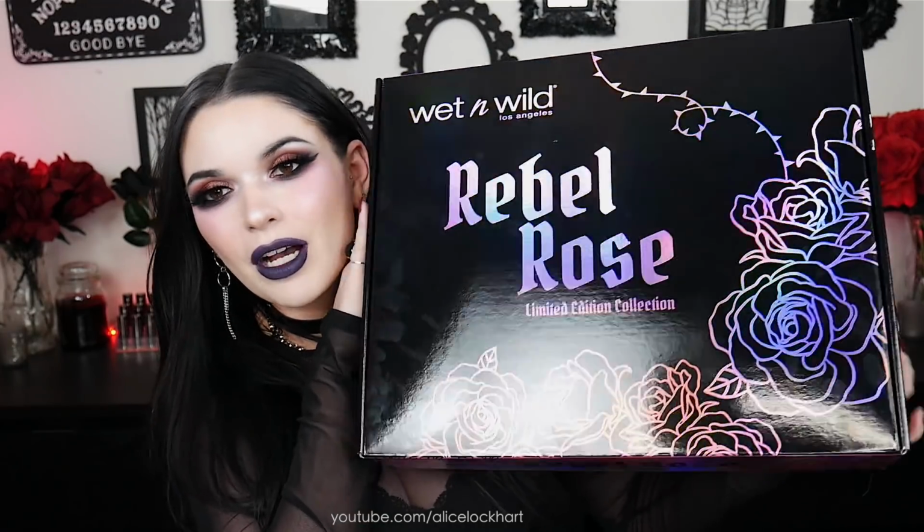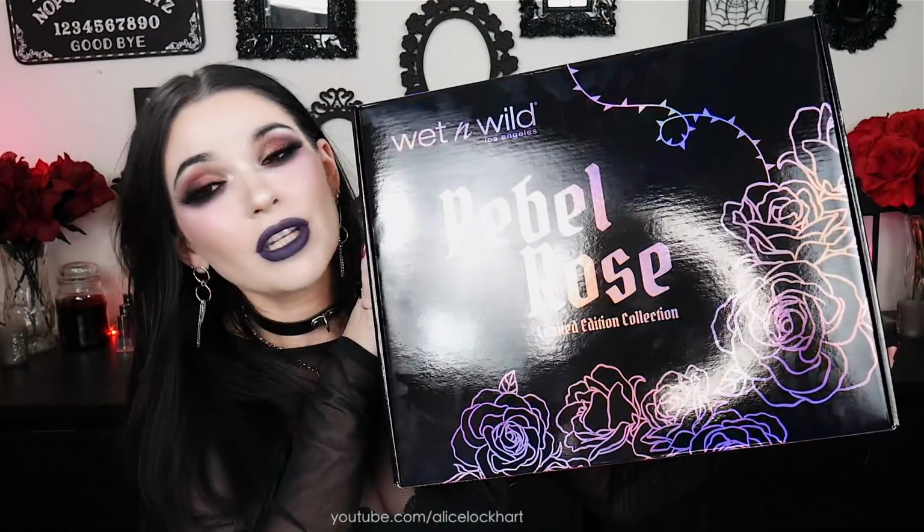It is midnight right now, which is very fitting because we are doing a very vampy, gothy, dark makeup look and exploring this new collection from Wet n Wild. It's called the Rebel Rose collection. It's limited edition, so pay attention. It comes in this beautiful box. You can actually buy everything that I'm going to be playing with in this box for a particular price, and I'll be including that later with all of the other pricing.